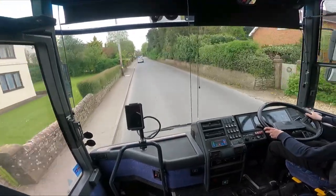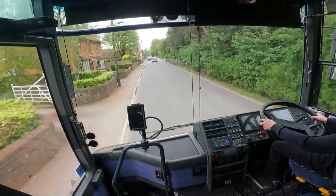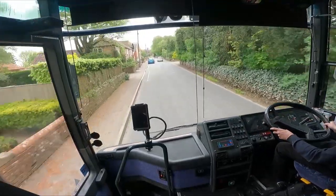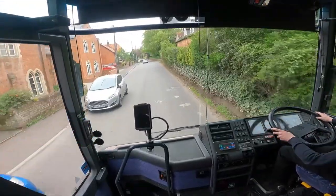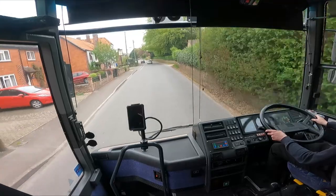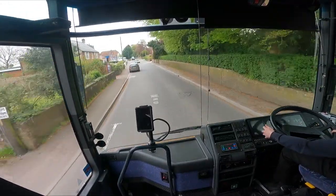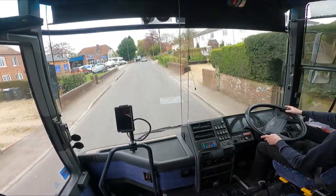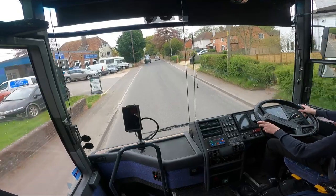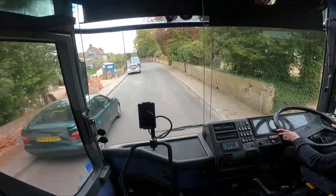I'm thinking, do I change up? Not really. I'm in the middle of the green zone. It's not too bad. I might need to slow down shortly because there are usually parked cars on this side of the road down here anyway. But this one's a bit of a blinder. I can't see any cars coming up, so I'm committed to go.